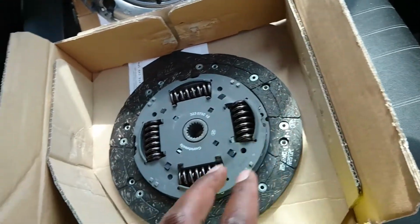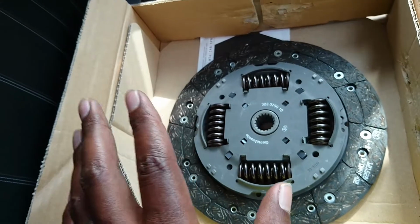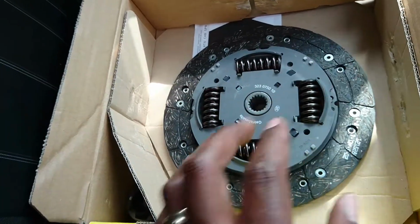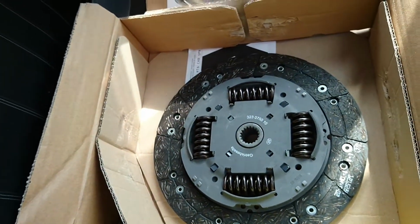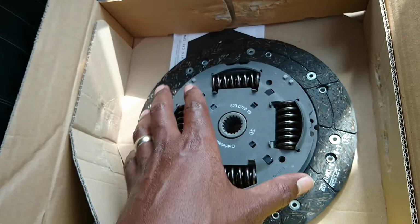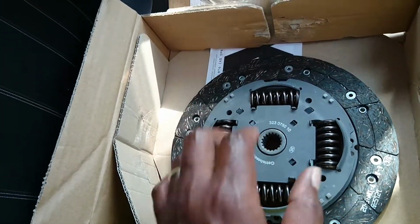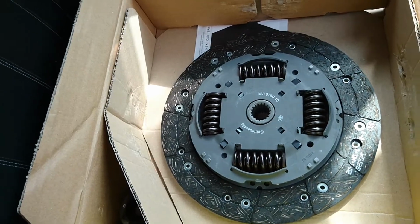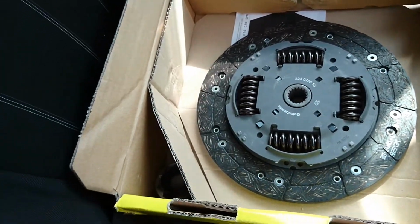Now this car has done 160,000 miles now, roughly there. I'll show you when I finish at the end. And this is the first time I changed the clutch. So if this can last me at least 100,000 miles to 120,000 miles, bingo.